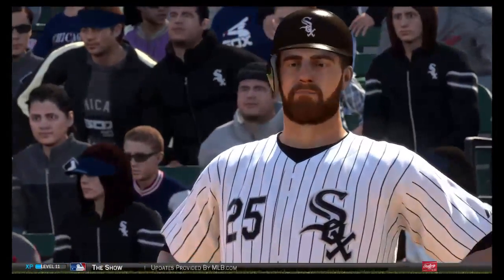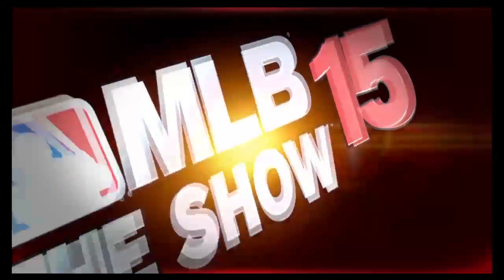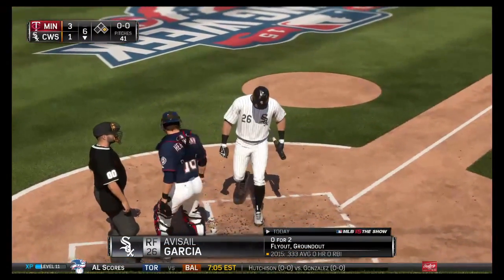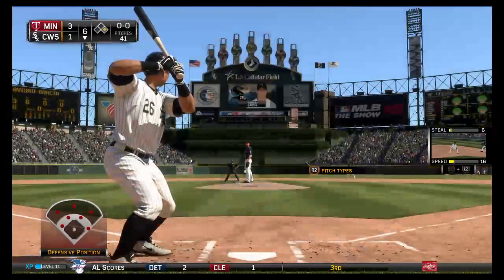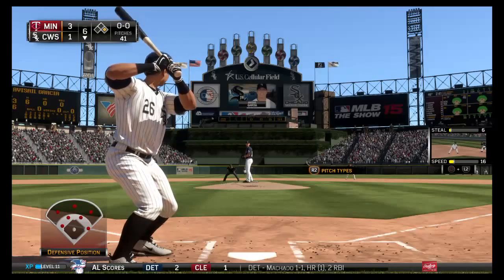Boy, that hit right there is just a thing of beauty. You talk about smoking one right back at the box. There isn't too many guys in the middle of that field that can catch a ball like that. Avisail Garcia will step in now. He's bounced out and flown out in his first 2 plate appearances.